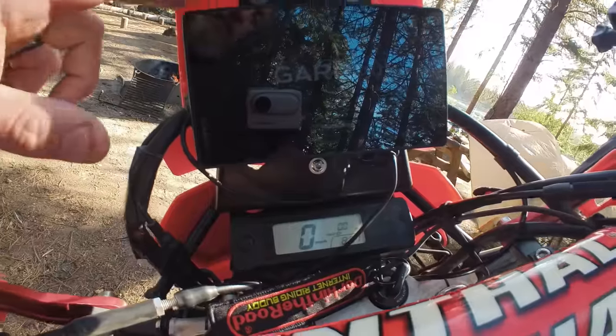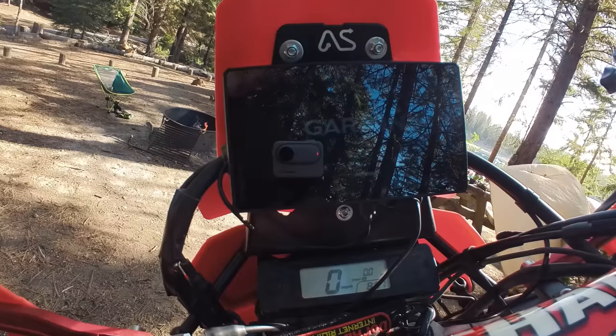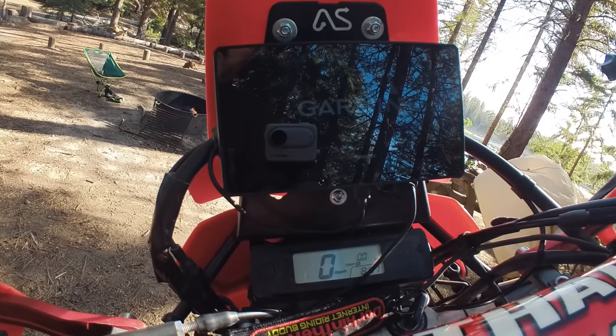He doesn't just sell camping gear, so I'm rocking one more new piece of kit on this ride. Thanks to him. This is the Garmin Zumo XT2 that just came out, and Motocamp Nerd sent me one of these to test out. So far, I'm impressed with the updated features.